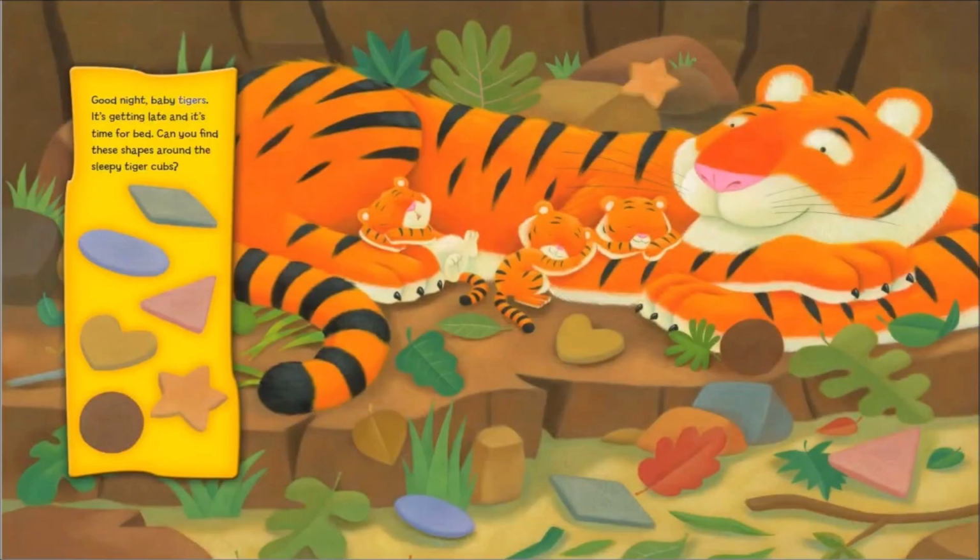Good night, baby tigers! It's getting late, and it's time for bed. Can you find these shapes around the sleepy tiger cubs?